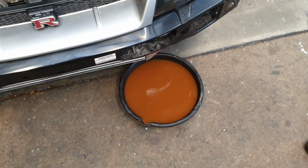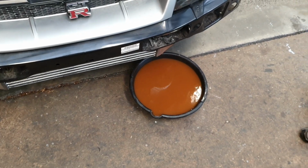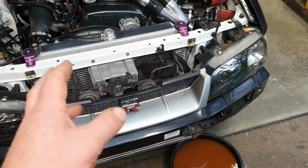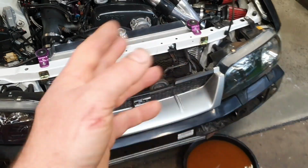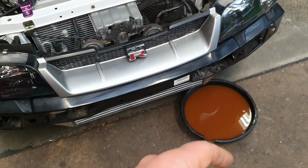Speaking of bleeding it all through. Yum, yum. Looks like bloody tomato soup. So I'm going to ditch as much of that as I can and cycle it through a few times and just try and get it somewhere sensible.